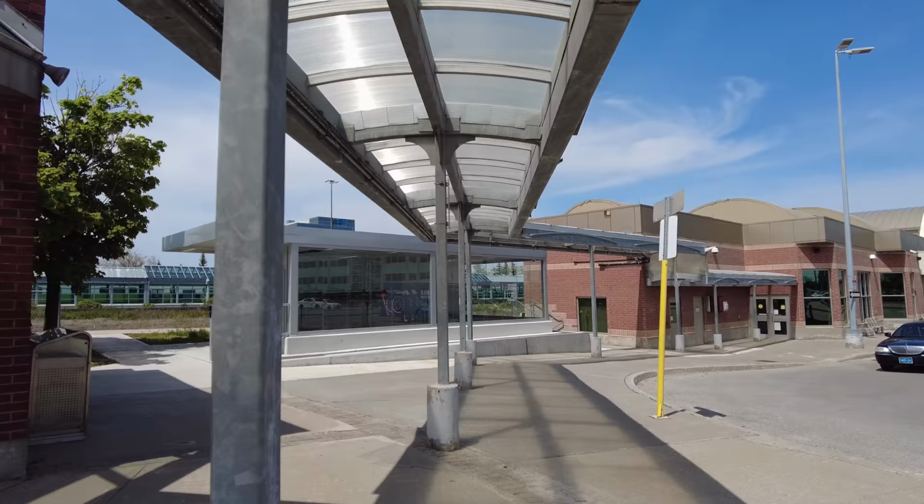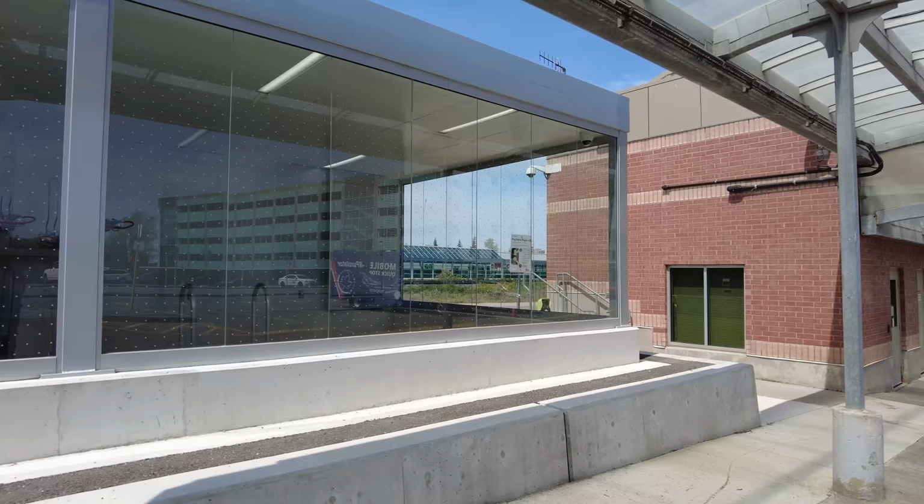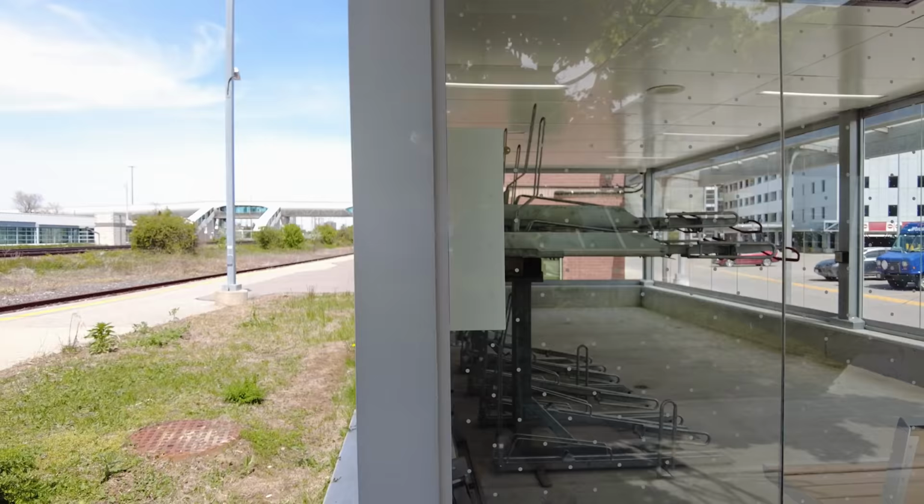There goes a GO train passing through. And there should be one rolling in about 7 minutes. That would be the one from Toronto. And here's what looks to be some secured bicycle parking. That's good to see, although this facility doesn't appear to be operational yet. No one's using it. And here's an old GO platform that I think is not currently being used.